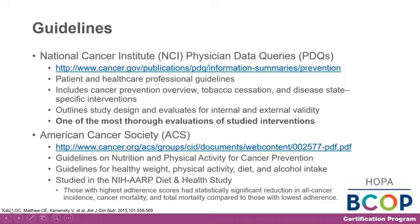So first, in order to do this, I think it's important to understand the various guidelines that exist in terms of cancer prevention and what they provide and when they're best utilized. First is the National Cancer Institute, or NCI, Physician Data Queries, or PDQs. This can be found at the website listed. These provide patient and health care professional guidelines, which includes cancer prevention overview, which is a really nice overview of all the different things to consider when looking at cancer prevention.